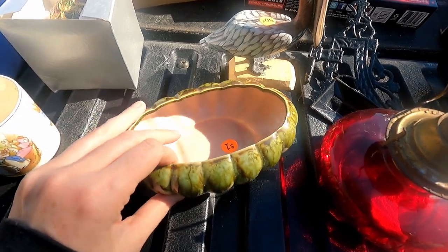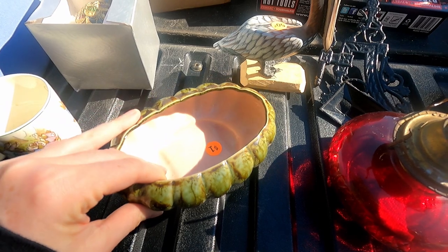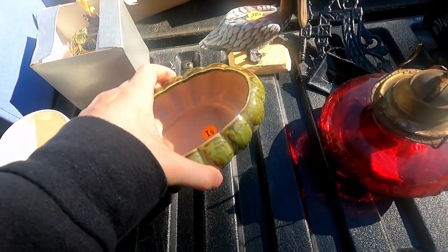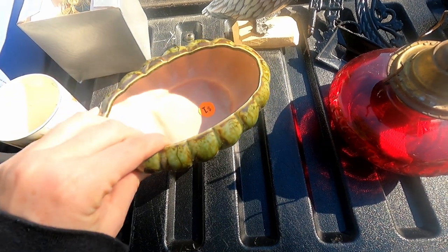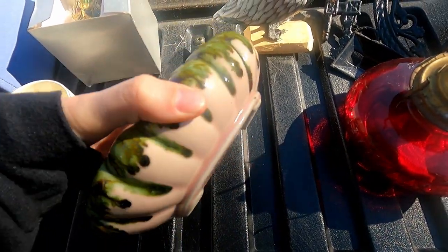I also got this mid-century glazed planter. I'm a sucker for mid-century and especially planters. I don't know why. They're not especially expensive. They're not especially desirable. I just like their look. I think it's cool. I'll probably put this in my booth. For about $15.